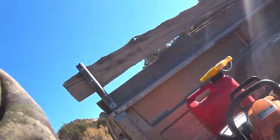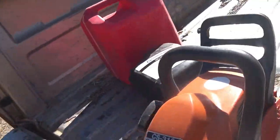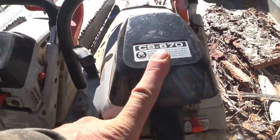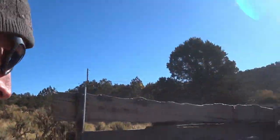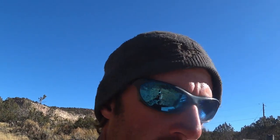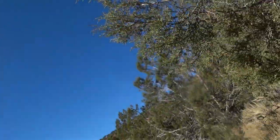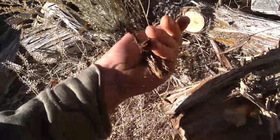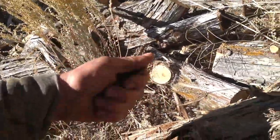So, implements of destruction today, and my three Echoes. I don't have my big Echo here, I do. The 670 is the largest one, but the 620P, I typically don't bring out to cut cedar. Reason being is cedar is just super dirty. I mean, it's super dirty wood. This bark is just so dusty. Look at all the dust that comes off of that.